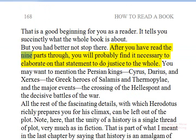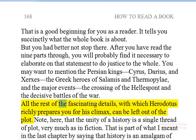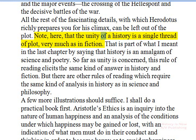After you have read the 9 parts through, you will probably find it necessary to elaborate on that statement to do justice to the whole. You may want to mention the Persian kings Cyrus, Darius, and Xerxes, the Greek heroes of Salamis and Thermopylae, and the major events, the crossing of the Hellespont and the decisive battles of the war. All the rest of the fascinating details, with which Herodotus richly prepares you for his climax, can be left out of the plot.